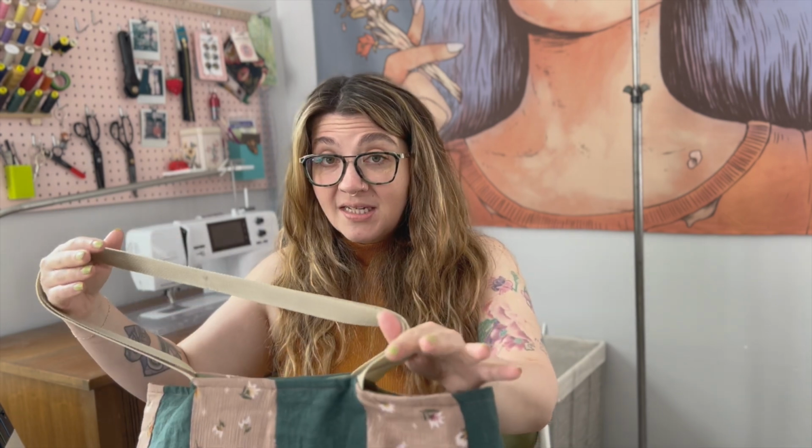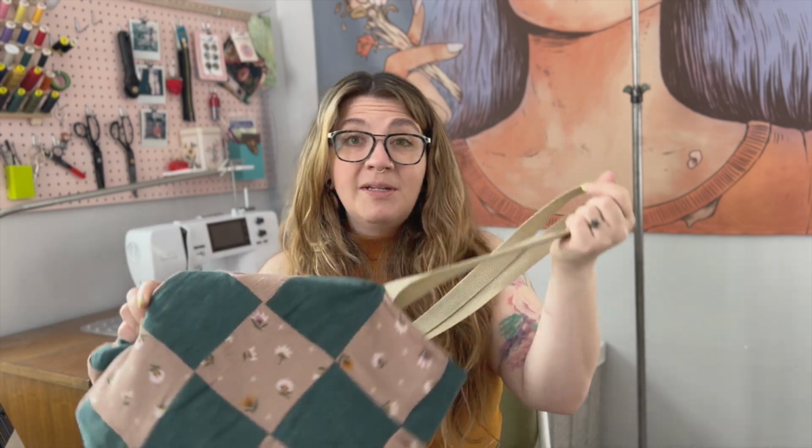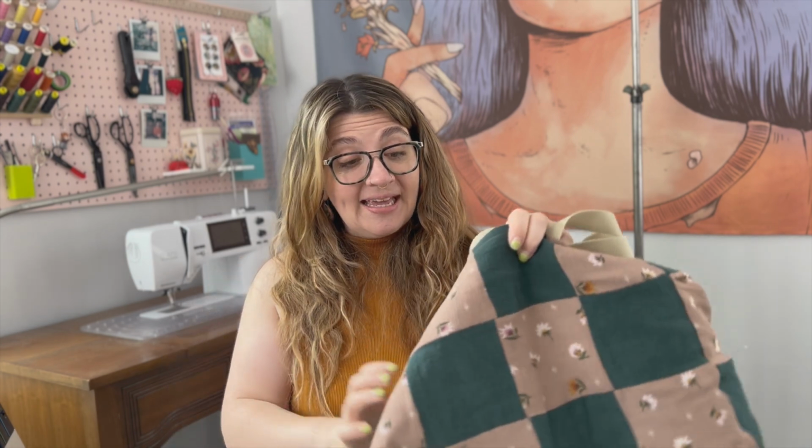great for gifts. I've been using this for the gym because sometimes I take double classes. So I have my spin shoes and then my gym shoes. So then I put all my stuff in here, and it fits all my stuff. So I've been taking this to the gym with me, and it's been a great bag.